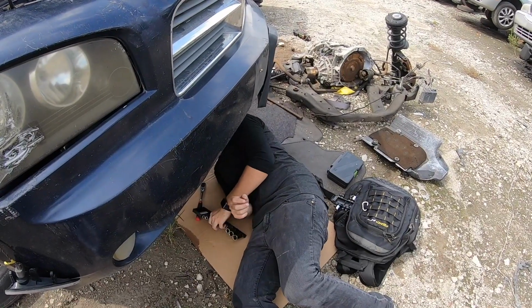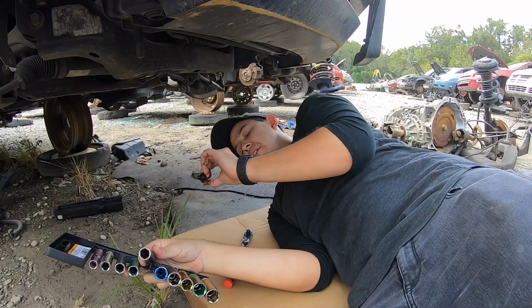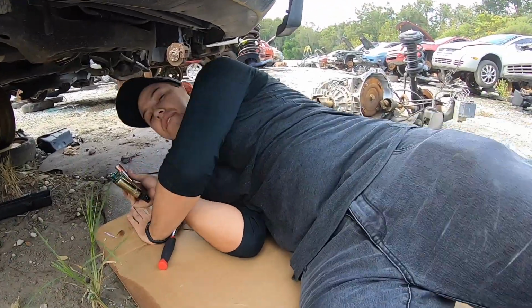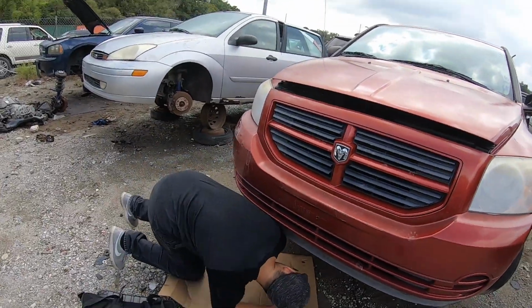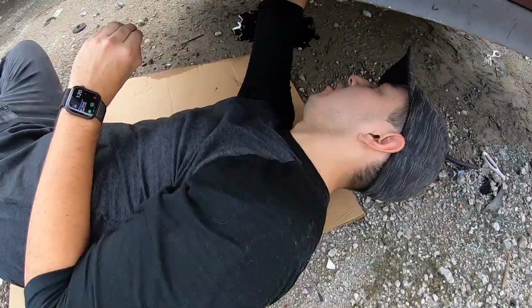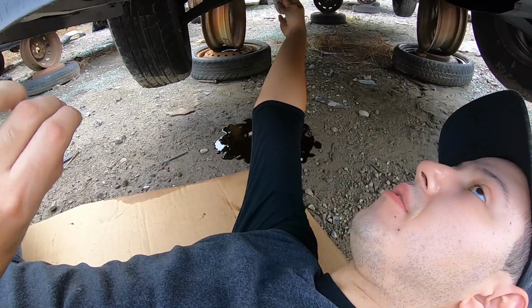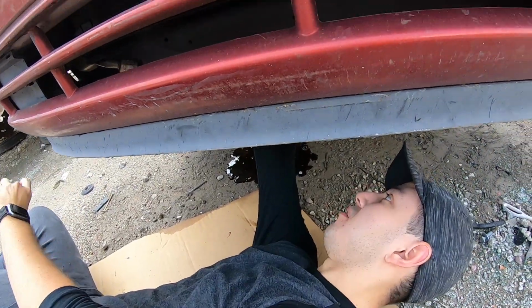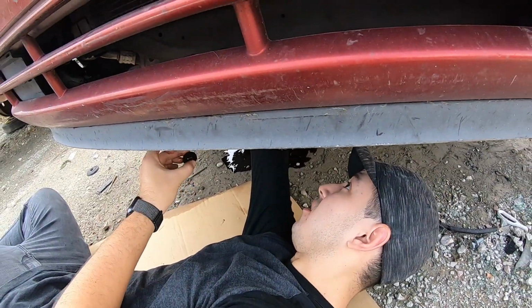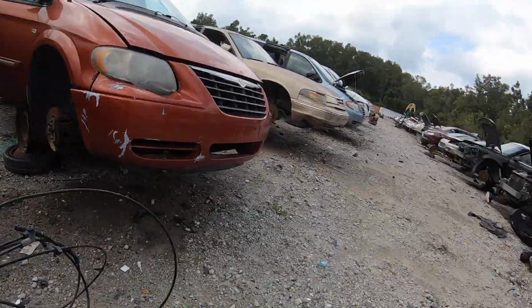Oh, it's already loose. This one, oh, it's a little stripped too. Let's go look at another one. Should have brought a Ziploc baggie. Well, the Challenger, the one from that blue car fits this one. So I think this will work too. Let me find something new. Let me look in the minivan.